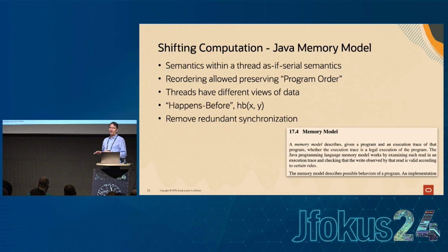If we go a bit lower, we can look at the Java memory model, which is also kind of shifting computation in time. So the semantics is that within a thread, it should be as if serial semantics. So if I want to compute a variable A and variable B, and then use variable A, the compiler is free to shift so that I compute B before A if there is no coupling. And then I have A readily available and I can start working with it. So that's perfectly fine.